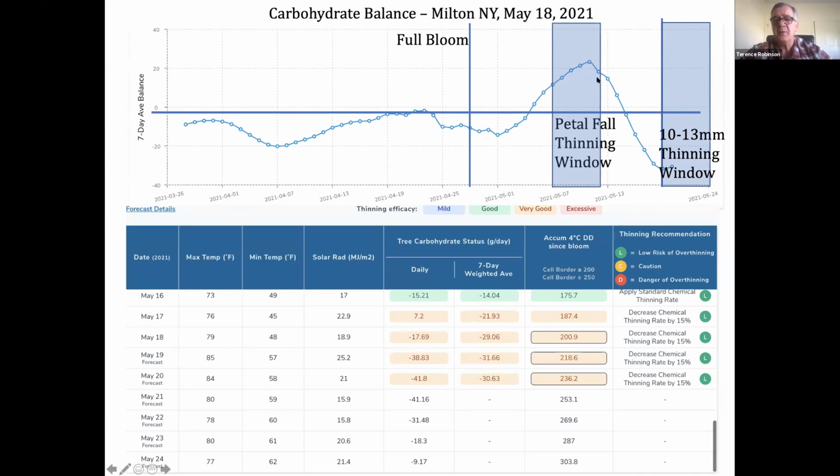But starting on about the 12th of May, things started to decline. It was still positive, crossing zero on about the 15th. And then it's gone quite negative, down somewhere around minus 35 grams carbohydrate, just as we're to enter this window for thinning at the 10 to 13 millimeters.